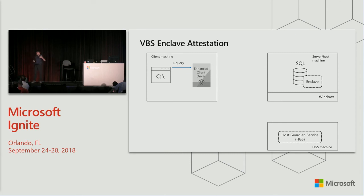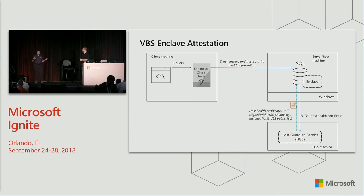So this is what happens. The client application submits a query to the driver, like ADO.NET or ODBC, JDBC, right? And the first thing that the driver does is reach out to SQL Server, telling the server, show me a proof that the enclave that you have is actually trustworthy. So the first step that SQL Server will do to produce this proof is reach out to the Host Guardian Service, which is expected to produce what, Dean? A health certificate. So you saw this earlier on.